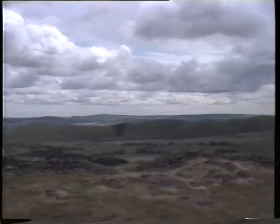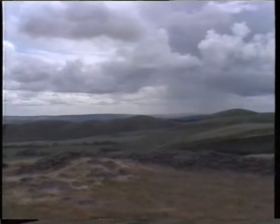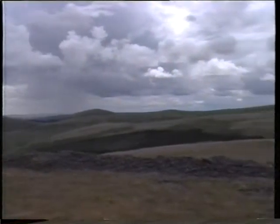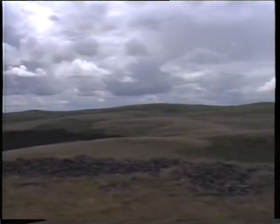But now imagine another kind of park, not so very far away. A park that stretches as far as the eye can see, over miles of wild hills, moors and valleys. A national park, a place where you can really get away from it all.